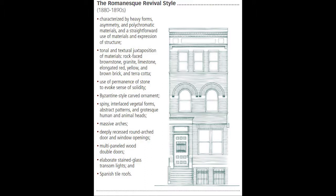Byzantine-style carved ornament, spiny interlaced vegetal forms, abstract patterns, grotesque human and animal heads, massive arches, deeply recessed, and this is not a round arch door, and window openings, multi-paneled wood double door. This is elaborate stained glass transom lights, typically here in the parlor windows, and Spanish tile roofs up above. Although this is really a cornice here, so it's not giving us a peak roof with the Spanish tile.